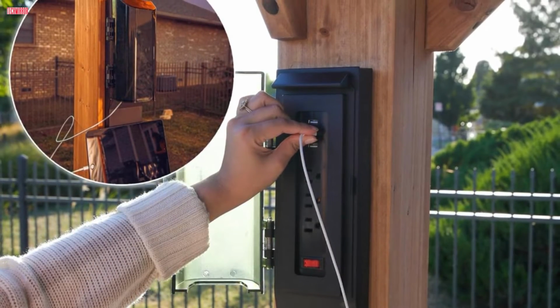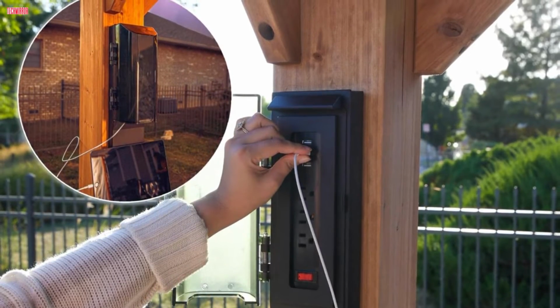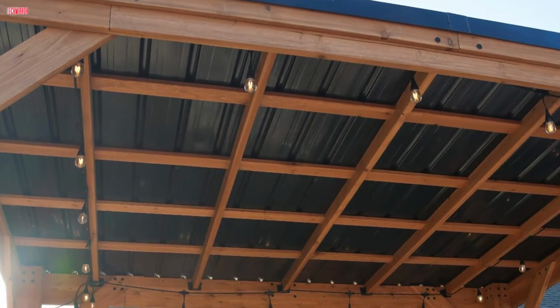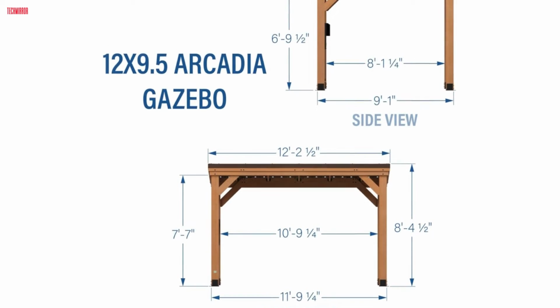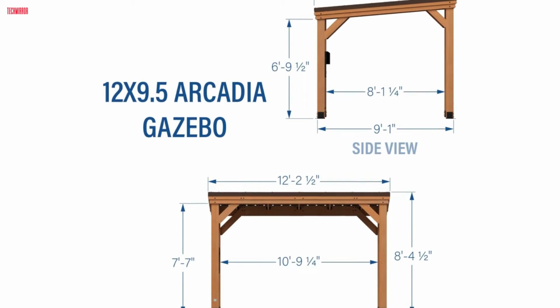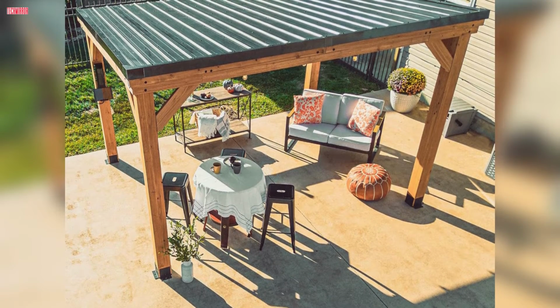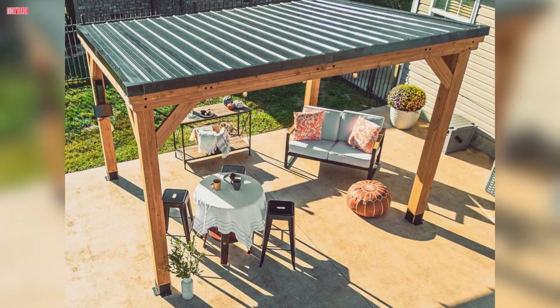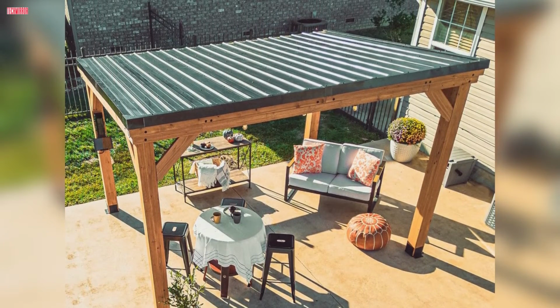Equipped with an exclusive power port that includes 3 USB ports and 3 outlets, this gazebo offers convenience for lighting, device charging, and more. Assembly is made easy with pre-cut, pre-drilled, and pre-stained components, supported by the step-by-step interactive build app. Measuring 146.56-inch length by 114.44 width by 100.44 height and weighing 535.72 pounds. The Backyard Discovery Arcadia Wooden Gazebo Pavilion is the perfect choice for enhancing your backyard, deck, garden, or patio with style and durability.